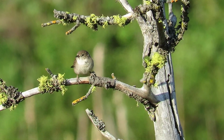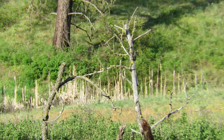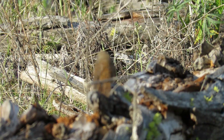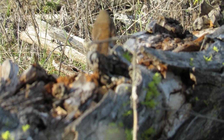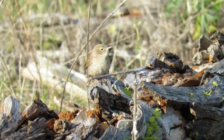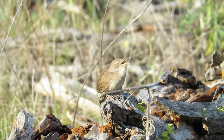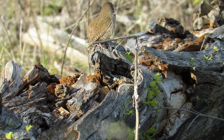Hey everyone, this is a house wren. They're basically the most common bird at Turnbull. And they don't like sitting still. They're a very small variety of wren. And they're so common out here at Turnbull that many people I know just call it Turnbull House Wren National Wildlife Refuge. In fact, I believe I have seen at least 8 of them so far, and it's only been like 15 minutes for me since I started.